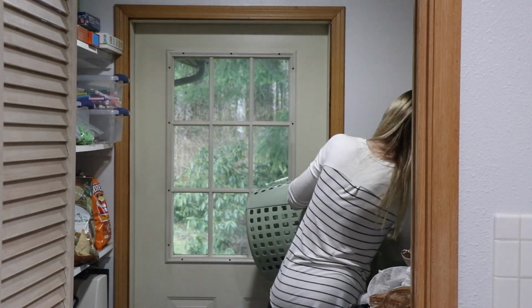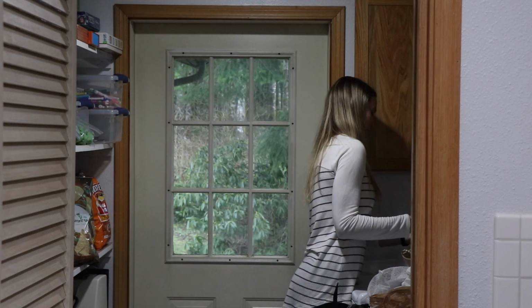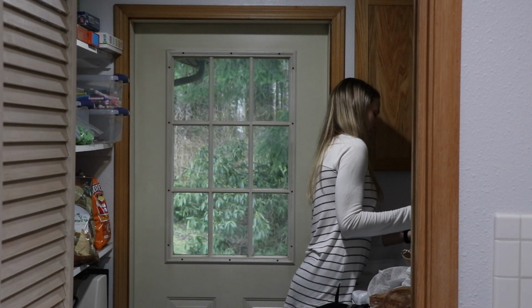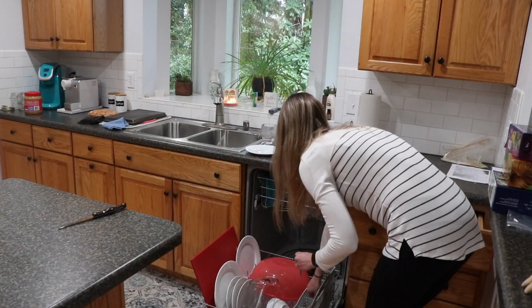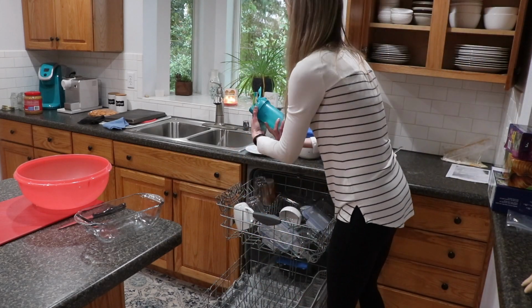I am so excited that you guys are here today to help me clean my whole house. I am really excited to share my cleaning motivation with you guys because I absolutely love cleaning and it's just something that I find myself doing a lot. I am a busy mom, so when I am not busy with the kids, I am usually cleaning my house.